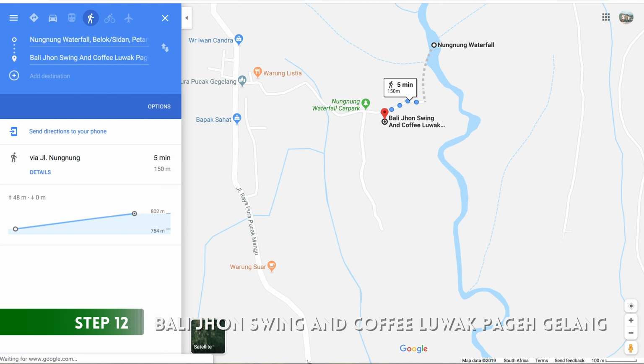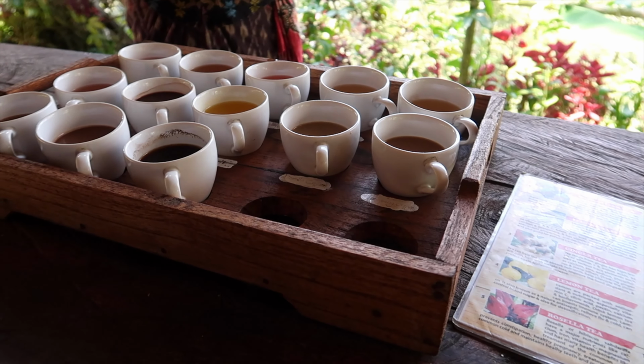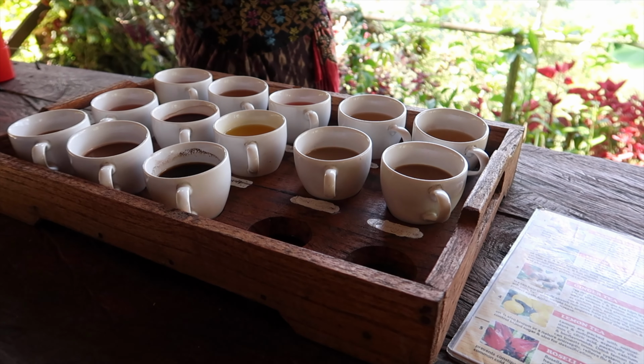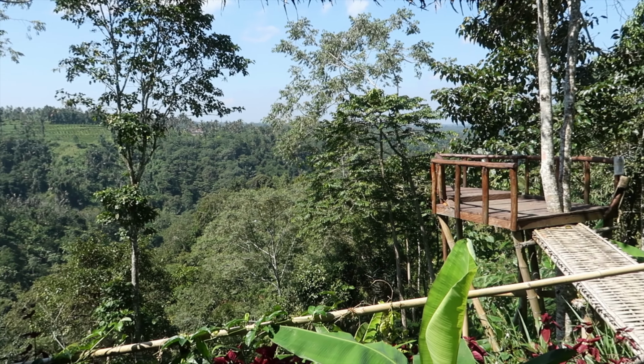Bali Jhon swing, and coffee Luwak Pageh. I stayed behind to make friends with the owner of the place while Byron sorted out our bike. We chatted, laughed, one thing led to another, and we ended up with a coffee tasting tray overlooking the valley.